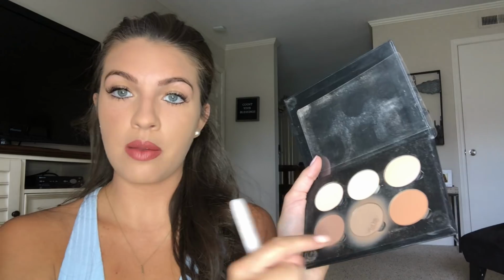Now I'm going to do a little bit of contour. I use the Anastasia Contour Kit Light Medium. I'm going to use this middle shade and blend it with this one. I'm really not great at contour. It's something I can improve on, but I do just do a little one of those and hit that area right there just with a little swish. And this is just gonna define, give you a little bit of shadow so your cheekbones pop a little bit more.